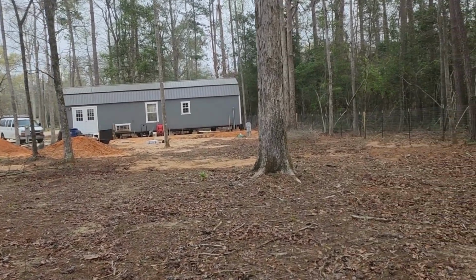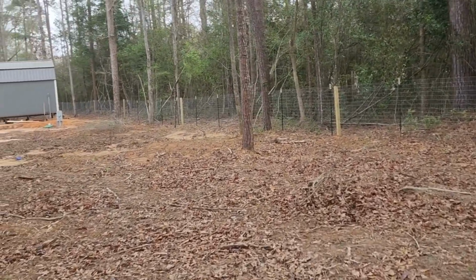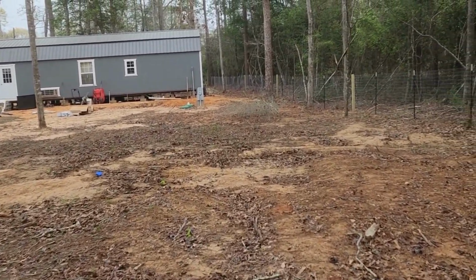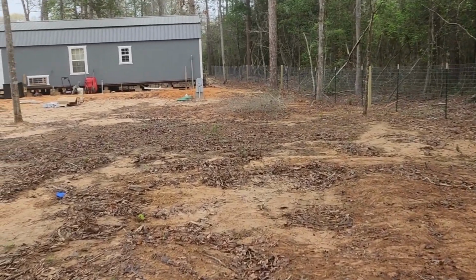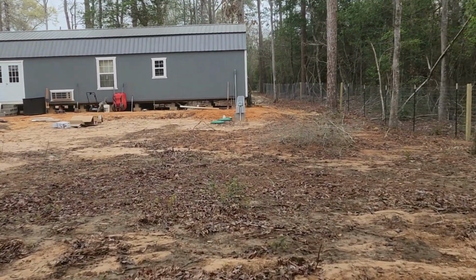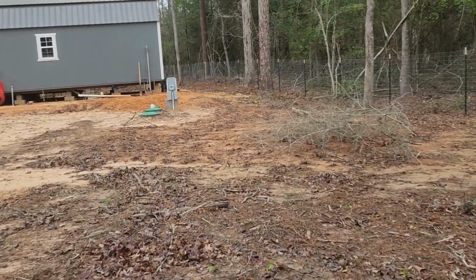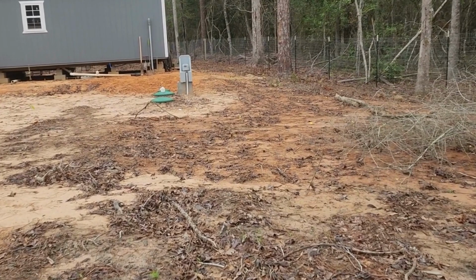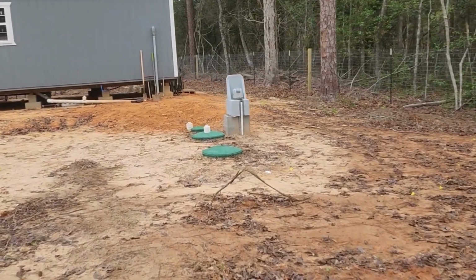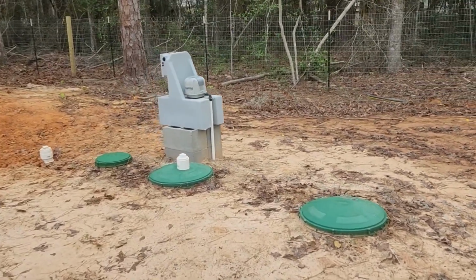A look at the back. Oh, so much work to do. This aerobic septic system, I was wondering if it was going to be loud or how that all worked. And, well, you can hear it. It's really not that loud. Just like a low hum. They did tell me if there's any issues with it, there's a buzzer that goes off that's pretty loud. But that hasn't happened, thankfully. At least not yet.